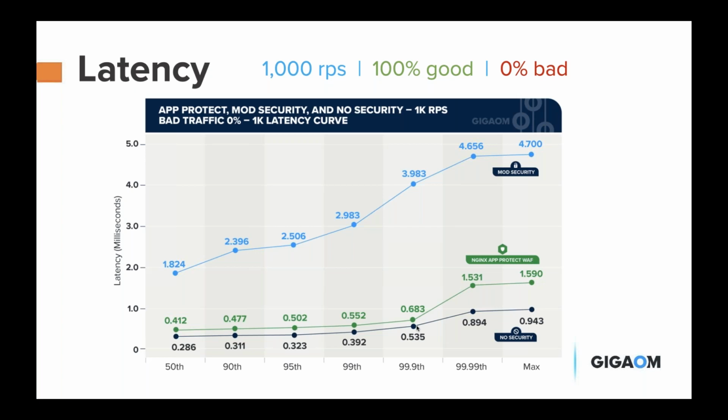Now, the good news is both of these returned a 100% success rate. So we didn't have any 500 errors or 429s or anything like that. They all did perform very well. And all the traffic here is 100% good, so there are no script injections going on. This is just day in, day out traffic, all systems go, all green.